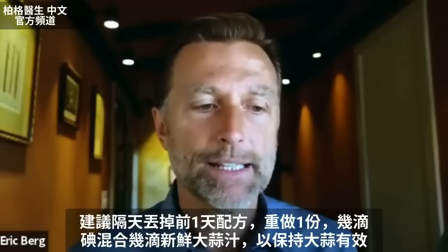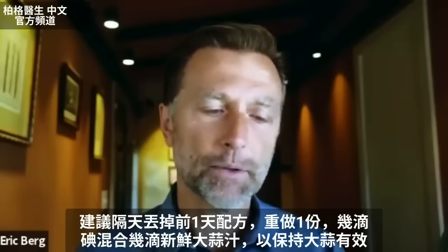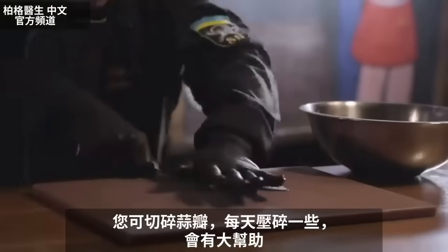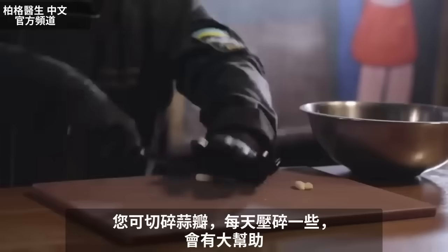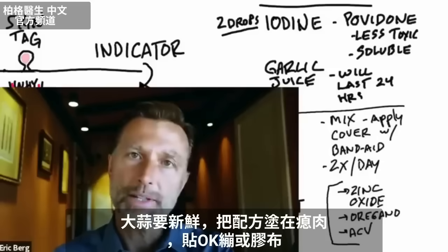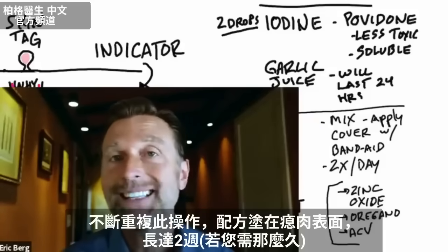Now, the next day, I recommend that you toss out the dish that you made the previous day and make a fresh batch. A couple drops of iodine, a couple drops of the garlic juice, fresh, because that way we can maintain the potency of the garlic. And you can just cut up this garlic clove and just crush different pieces of it each day, and it'll go a long way. But we want that garlic fresh, and we're going to put it on the area topically, put a little Band-Aid or a piece of tape, and you're just going to keep repeating this, applying it to the surface of your skin for up to 2 weeks, if you need it for that long.